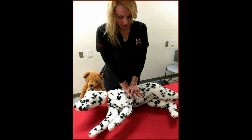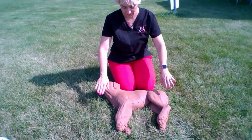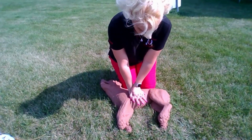Let's demonstrate what this looks like. Kneel down behind the animal and make sure it's laying on its right side. Find the tallest point on the side of the chest, lock your fingers, and place your palm above that point.